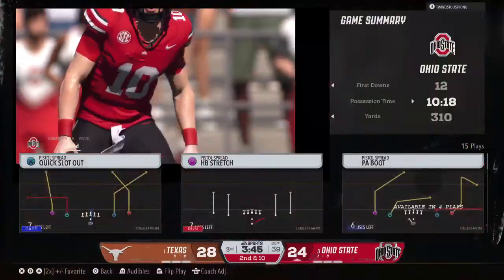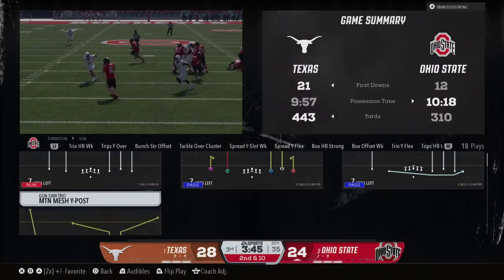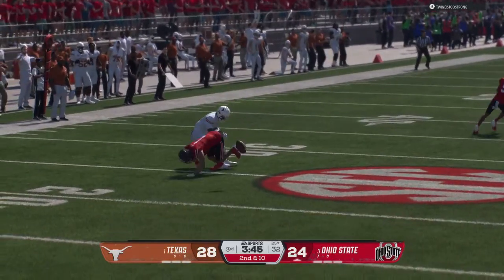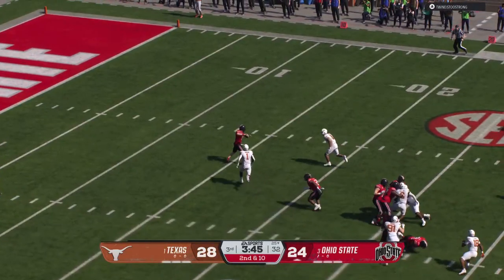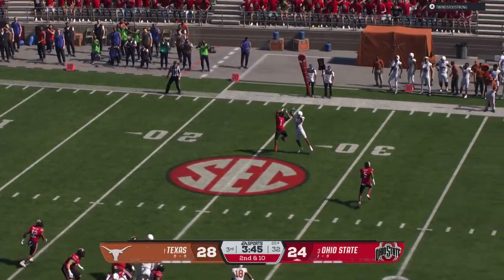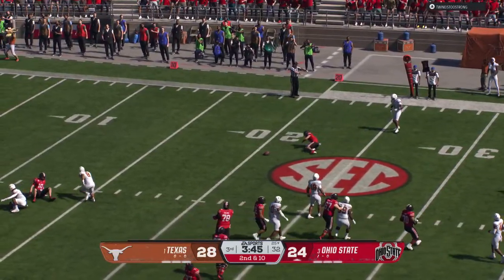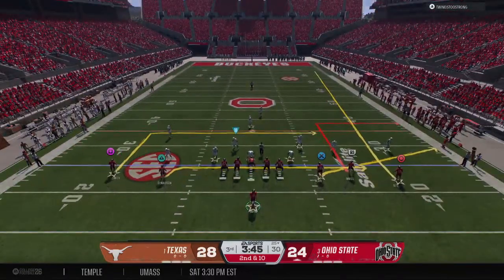Physical defending. That one falls incomplete. Brings up 2nd down. What a hit there by the defender. Tough for the receiver to hold on to the football when he has that kind of contact. Good, clean play by the defense. So 2nd and 10 from the 25.